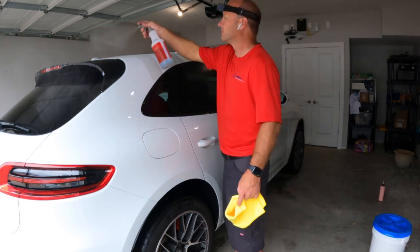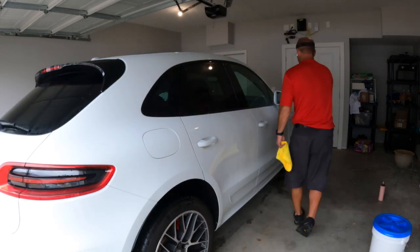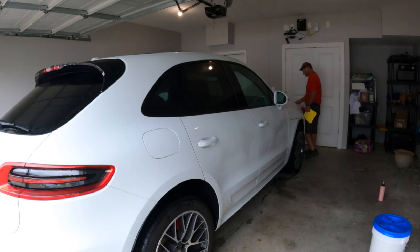Now it's time for the final wipe down. I'm using Meguiar's Surface Prep to remove any oils and residue and prepare for the coating.